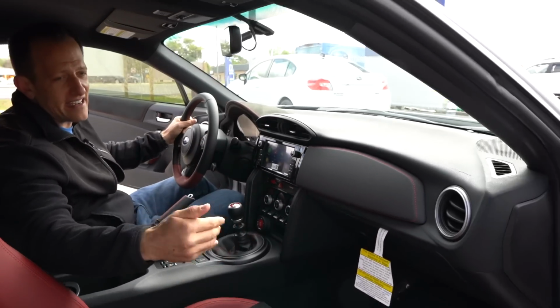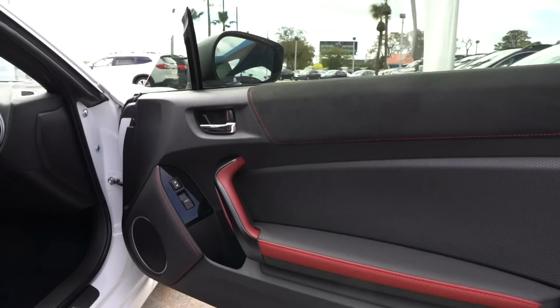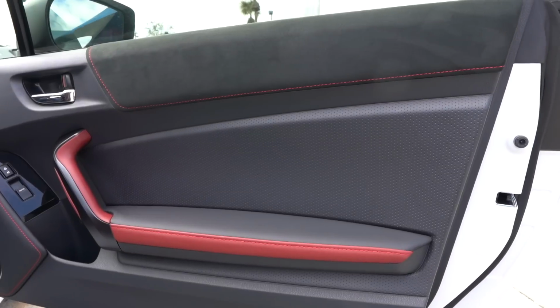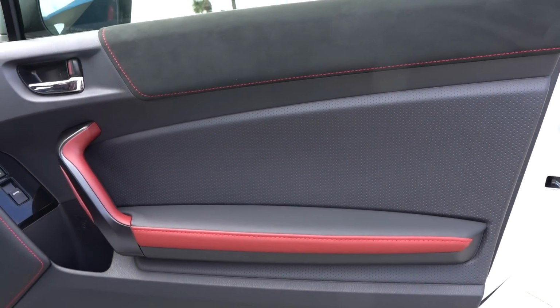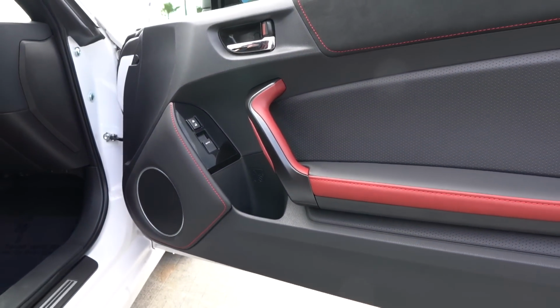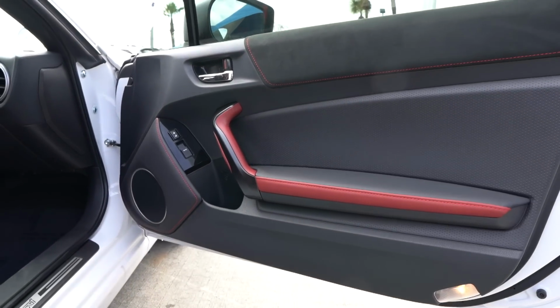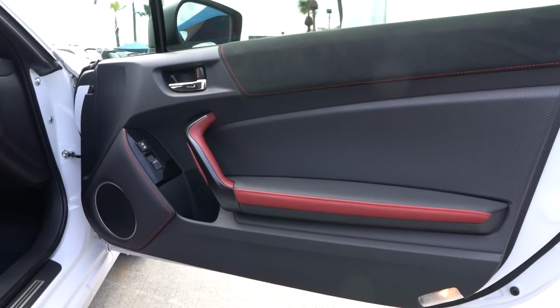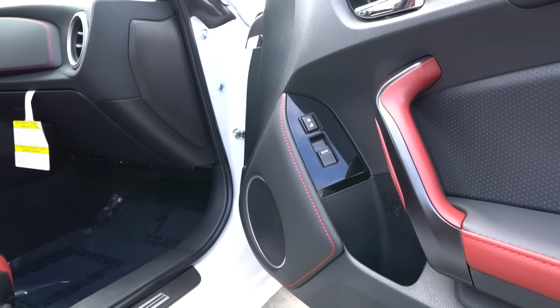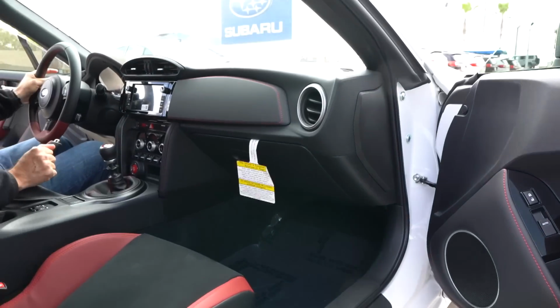Now, I love what they did. They brought some STI touches with the red leather, the red stitching with the black looks phenomenal. You got the Alcantara with the red stitching and some leather with red stitching around the speaker cover. I don't want to say it looks like faux carbon fiber because it's not really trying to, but you got some nice trim around the switch gear. It's not just gloss black, which is a nice welcome touch.